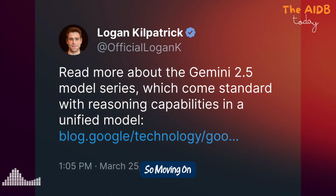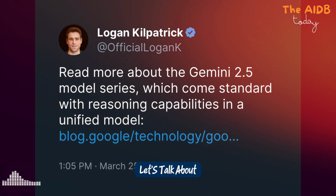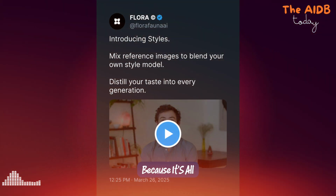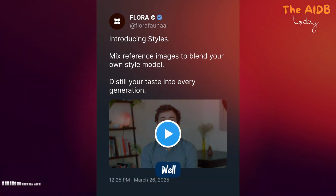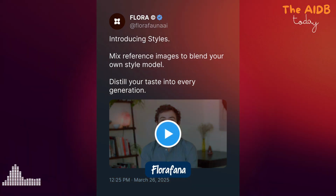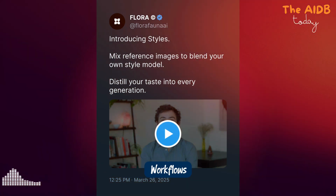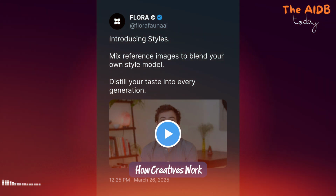Okay. So, moving on in our deep dive into this newsletter, let's talk about Flora AI. Okay. This one caught my eye because it's all about creativity and, well, it just sounds really cool. So it's an AI platform from a company called florafauna.ai, and their whole thing is transforming creative workflows. Yeah, they're really trying to change how creatives work.